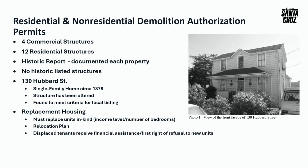The purpose of the residential and non-residential demolition authorization permits is to evaluate requests for demolition of structures 50 years of age or older, to ensure that those which may have historic value are not demolished, and for residential structures to ensure that relocation assistance and replacement housing is provided as required.